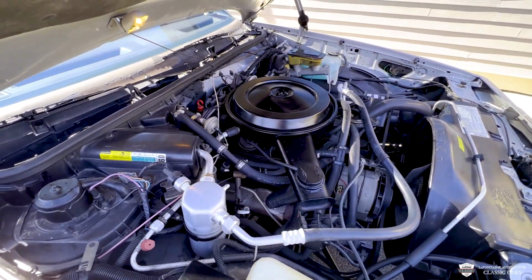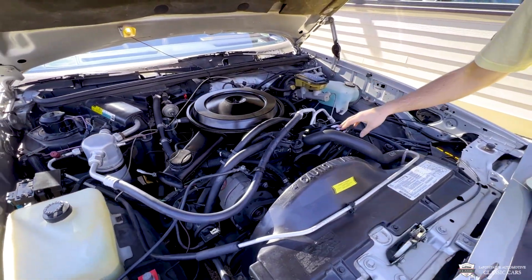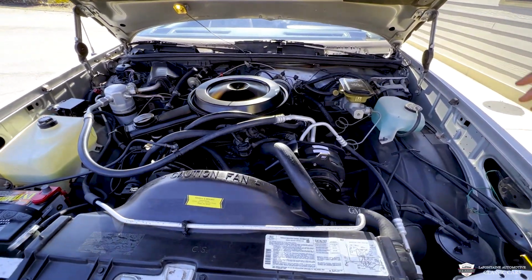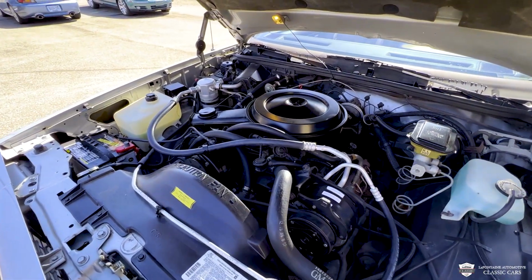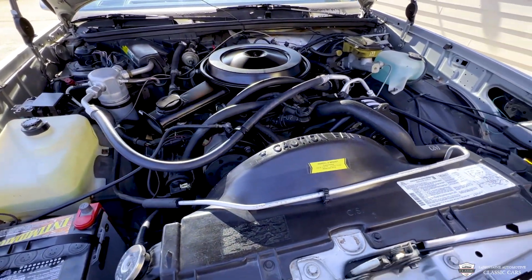Factory options for this SS. It's got disc brakes, and it has power brakes. We have air conditioning, it's just factory equipped. This looks like a newer compressor. Down low, we have our power steering pump. You see we got some EGR valving and all that stuff. This is part of that emissions era, but what's cool, it hasn't been modified, it hasn't been hot rodded.